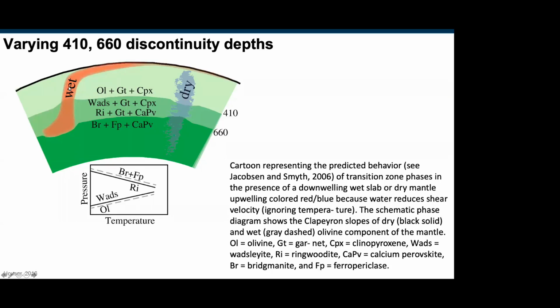Back to the question of water, here's an example showing that if you have subduction, you get hydration, and you have wet conditions, whereas beneath ridges it's usually expected to be dry. The dashed line is the effect of water on the phase transition. With the technique I just showed, we cannot differentiate between the two. Nonetheless, the results remain the same because we see a thin transition zone beneath the ridge.